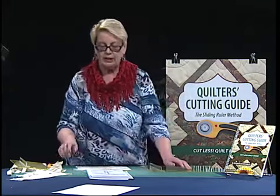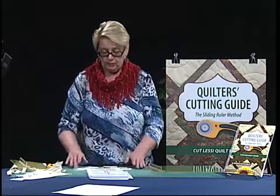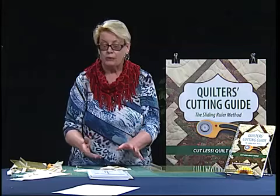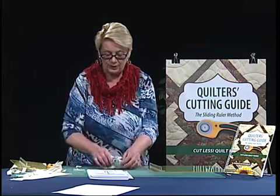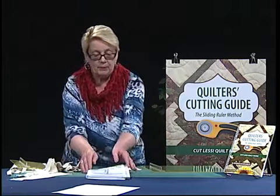So what I just did was cut 3 2.5-inch strips into 48 squares. And if you don't believe me, look, there's my 48 squares. Okay, remember we're cutting through 4 layers at a time, so there's our 48 squares. So that's what the book is all about.